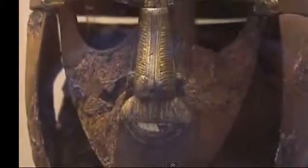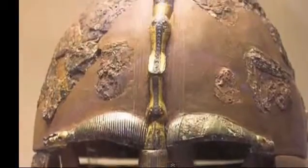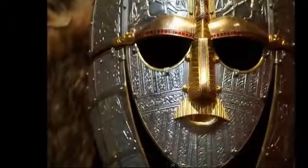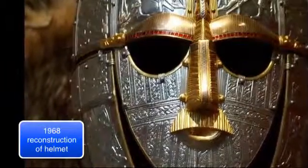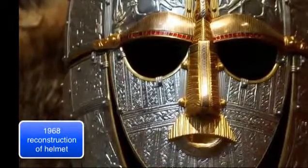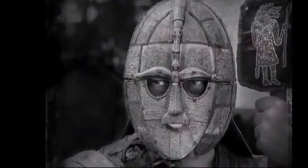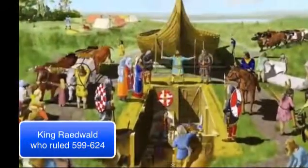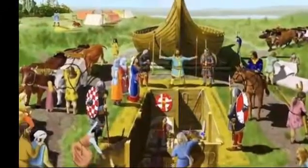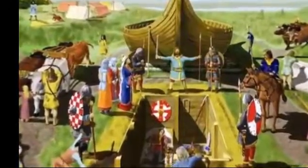So, in 1968, the helmet was reconstructed by Rupert Bruce Mitford, the then keeper of medieval antiquities. It has since become an icon of Britain and a centrepiece of the British Museum. Millions now flock to see this treasure and muse over who the owner might have been. He is believed to have been King Raedwald, an early Christian Saxon ruler in the southeast of England. He commanded respect from his people and fostered vast trade networks across the known world.